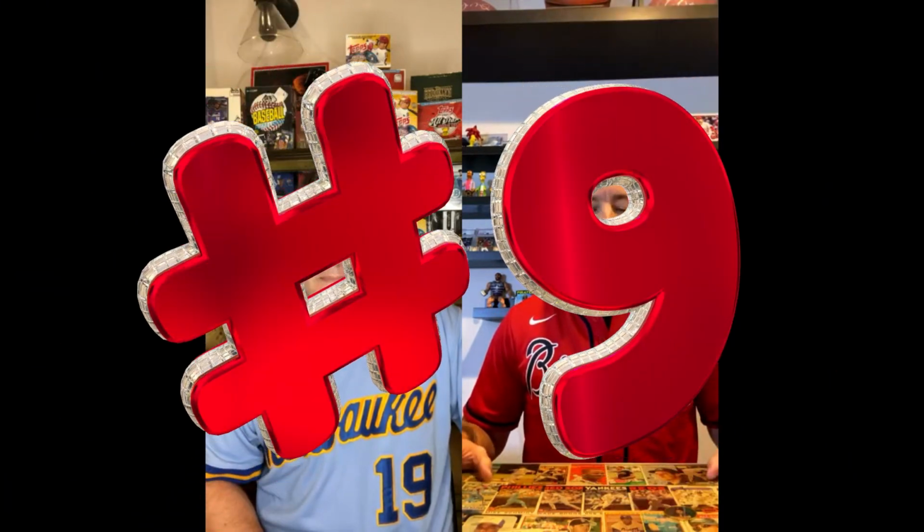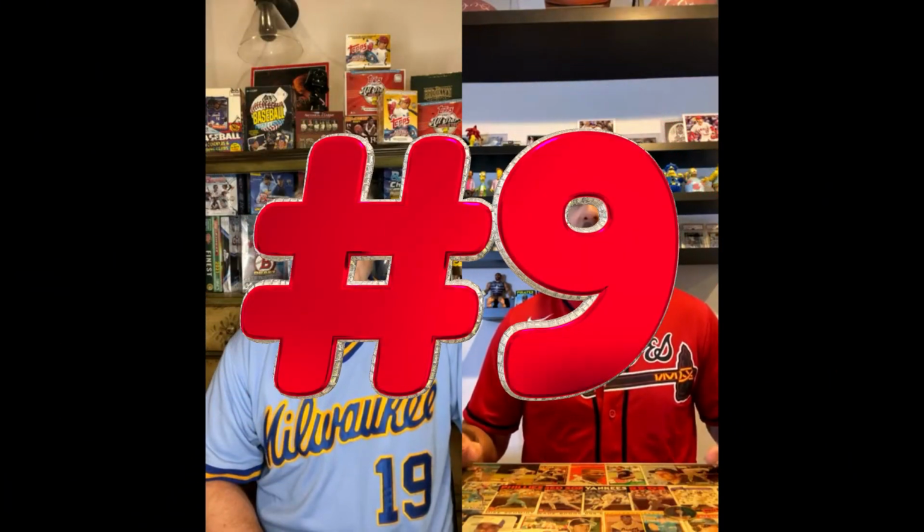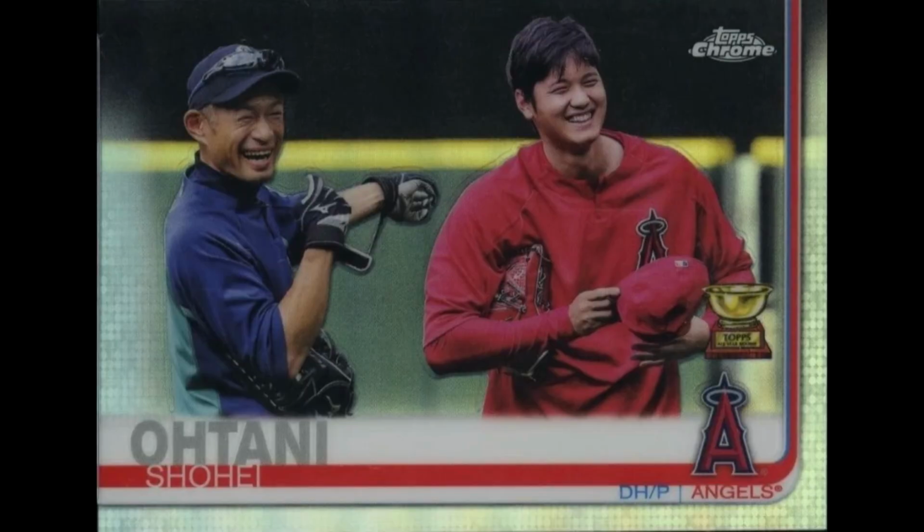Okay. So slightly less expensive is our number 9. This is the 2019 Topps Chrome image variation for Shohei Ohtani. This card is great. He's paired with Ichiro, and his Topps All-Star Rookie Gold Cup is right there on the card, too. You've got two of the best Japanese Major League Baseball players of all time, Ichiro sort of handing off the crown to Ohtani, as it were. They're both laughing. It's a lighthearted moment. It's a really great card. It's awesome, and it's fairly limited, especially in terms of the world of Topps. So if you don't have that one and you love those two guys, you've got to go find yourself one.